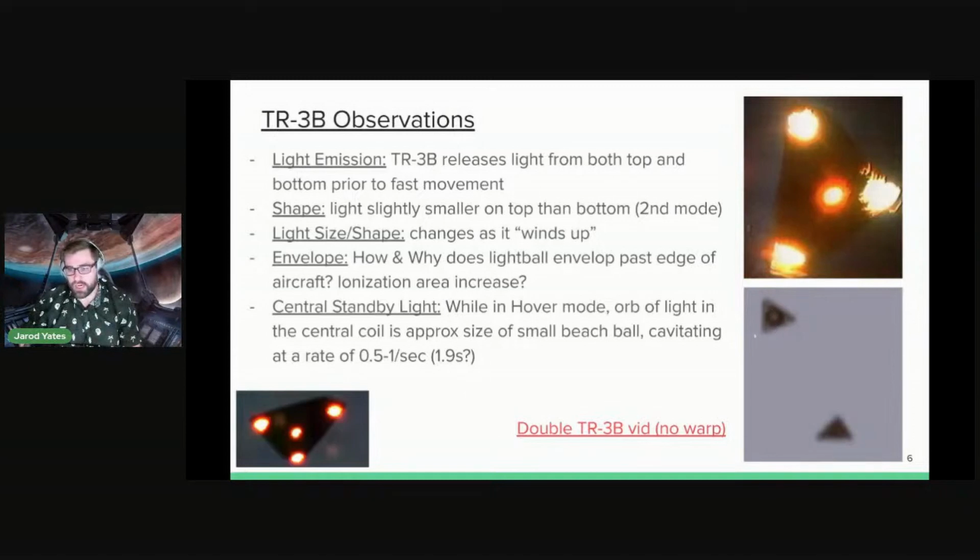Last thing, I don't have the video of this one, but it's a pretty famous one from military.com in the lower right. It's 2 triangles flying in the very center. That center orb of plasma actually oscillates in 3 dimensions. It's cavitating in 3 dimensions. There's a good number of videos out there where you can observe this cavitation of the plasma ball underneath the thing, cavitating in multiple directions while it's under flight. And the rate of that cavitation tends to be about half a second to 1.5 seconds in rate.